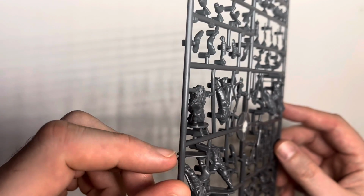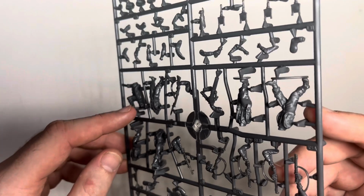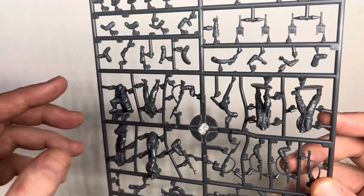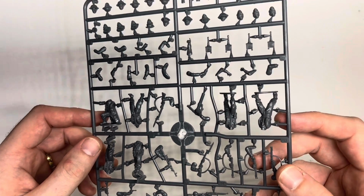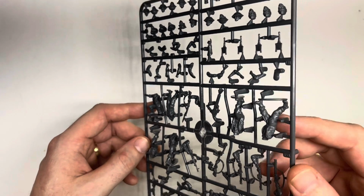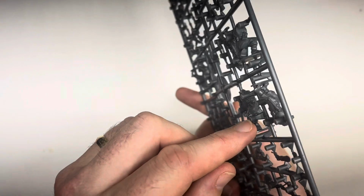Because I've put together a lot of multi-part plastic sets. I went through about a week ago and did an inventory of all the sets from different manufacturers that I've done, and I think I've put together sets from 14 different manufacturers, not counting Games Workshop. So what I, again, can't overemphasize is just how clean these sculpts are.